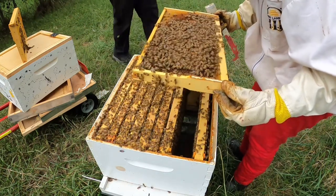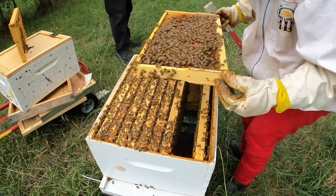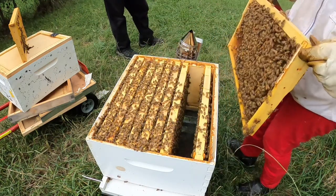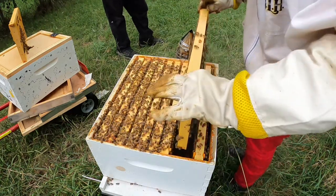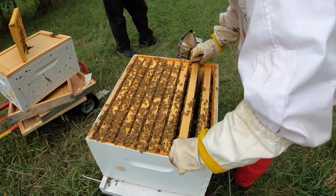We're fighting the storm. I know. We're fighting two things. One, I want to keep looking at them. And two, the weather. Yep, another sheet of brood. While I would love to see her, I'm going to go.